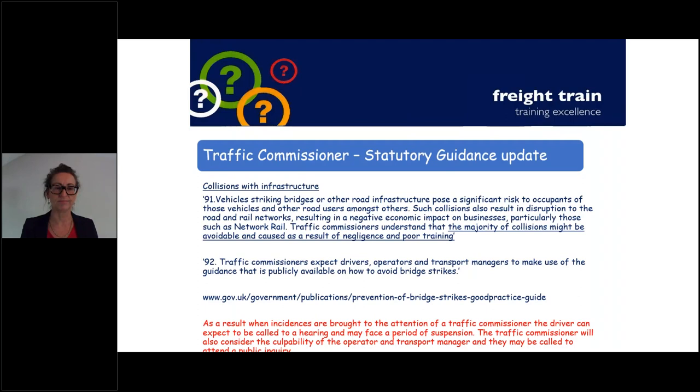So great is the problem of bridge strikes that last year traffic commissioners updated their statutory guidance, and they included collision with infrastructure as a reason for drivers and companies to be called to public inquiry. And they stated that the majority of collisions may be avoided if caused as a result of negligence, the driver, and poor training, the company. And they stated very clearly that drivers and companies could be called to public inquiry, and for the driver, they could have their vocational license suspended for 6 months.